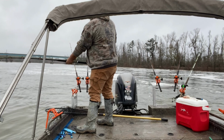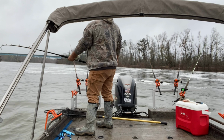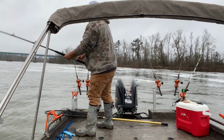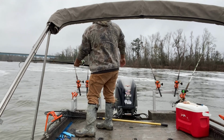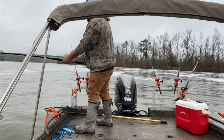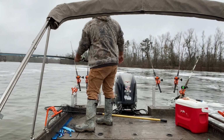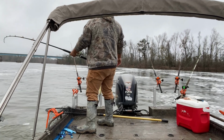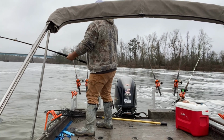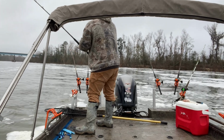This fish here ain't doing what I want him to do. I need him to go that way. Let's go every way back. Been trying to come up, I'm trying to keep him down. Definitely feels like he's a 20 pounder anyway.